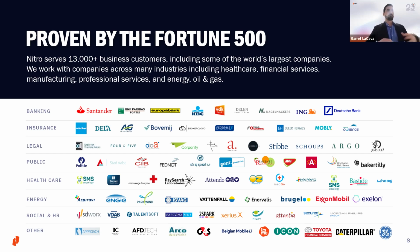The proof is in the pudding of who we transact with. This is a list of a bunch of the clients we work with here at Nitro. From a license quantity perspective, we have over 3 million licenses currently being used by all of our users globally. Many of these are Fortune 500 companies, but many are SMB, mid-market, as well as enterprise. So regardless of where you fit within that span of size, we have a product that will fit your environment and is priced specifically for your environment. So be sure, if this is something of interest down the road, that we get into that.